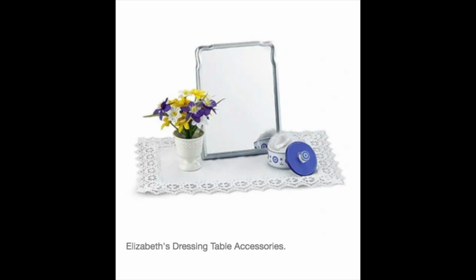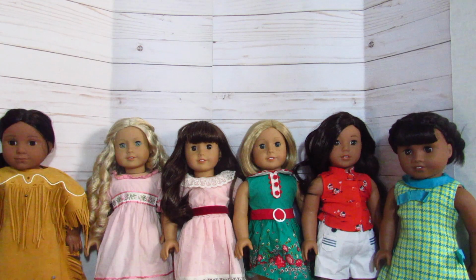Then we have Elizabeth's dressing table accessories for $28. This is cute. I wouldn't personally get this because I feel like it's just a little random. I feel like a lot of these things are things you can find at the dollar store. Yeah. Alright guys, and that completes all of Felicity's collection.